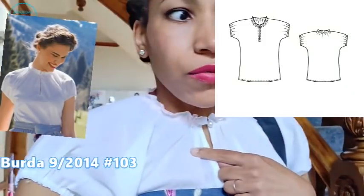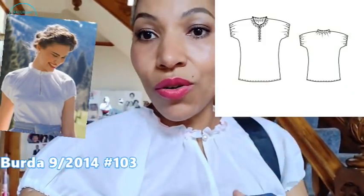I also made the top to go with it, of which I actually recorded tutorials, sew-alongs for both the top and the dress and skirt.